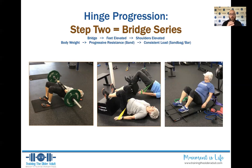So we would start with a body weight bridge, and then we would add a band like you see them doing here in the center one. We call these self-anchored bridges, okay? We would add that band to this setup over here. And then eventually we would move on to a weight like a sandbag, a 20-pound sandbag, or a pair of 10-pound dumbbells, something like that. And then we'd introduce the bar. But all of those are done floor-based, meaning feet and shoulders are both on the ground.